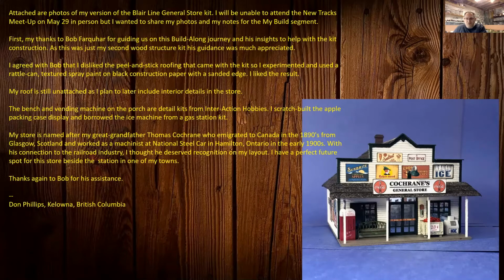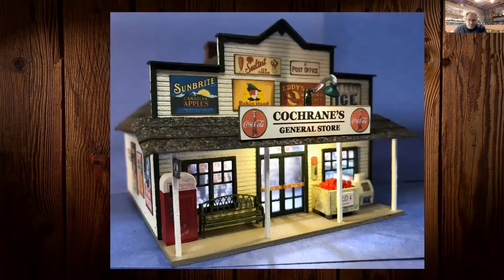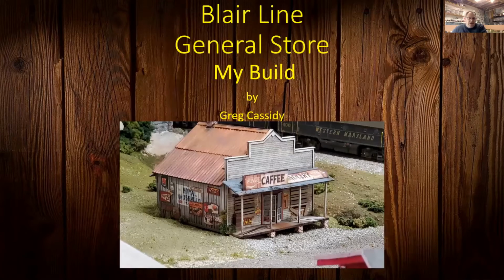So without further ado, we'll go into those photos. Got that one. Looks like he did a pretty decent job on getting all the decals or the signs up. Even managed to get an interior in there and do some lighting. So that looks like it came out great. Looks like he did a good job with the roof. Then next up, we've got the General Store build by Greg Cassidy.